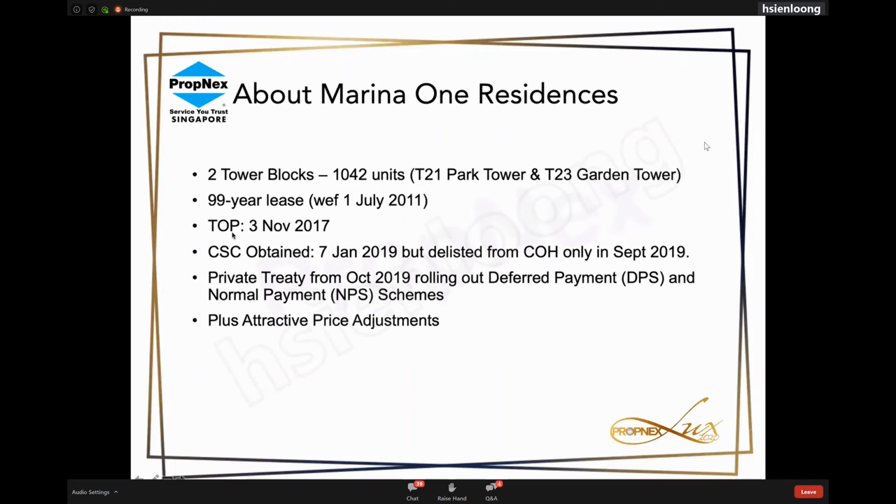Okay, so yeah, Marina One Residence, two towers, predominantly Park Tower, which was launched about 3 years back. No, Tower 21 was launched in 2014, my mistake. Now we are predominantly selling Garden Tower, which is Tower 23, which is why a lot of promotions are pushing. But there are still units left inside. There are still a few units left in Tower 21, predominantly the 3-bedroom and 4-bedroom, which I will later show you, which is still very undervalued.